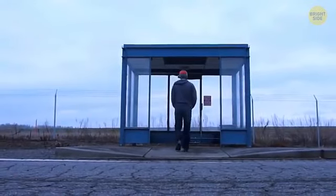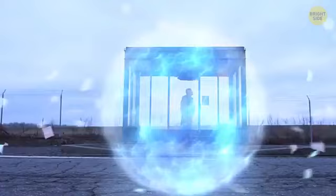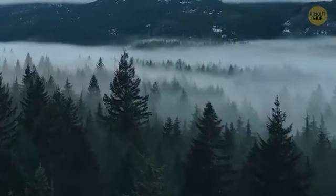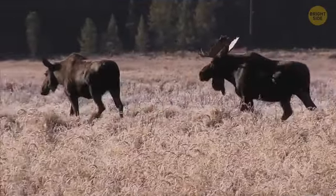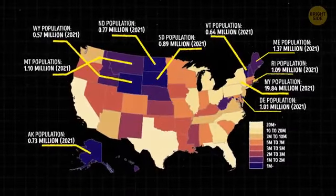Now, let's say you're from Canada. In this case, if you accidentally teleported to Maine, you wouldn't even notice it, because the landscape would look almost the same. Maine has beautiful lakes, mountains, dense pine trees, and many moose. If you see one, stay away. Maine is truly a beautiful state, but it has a small population of around 1,300,000 people.